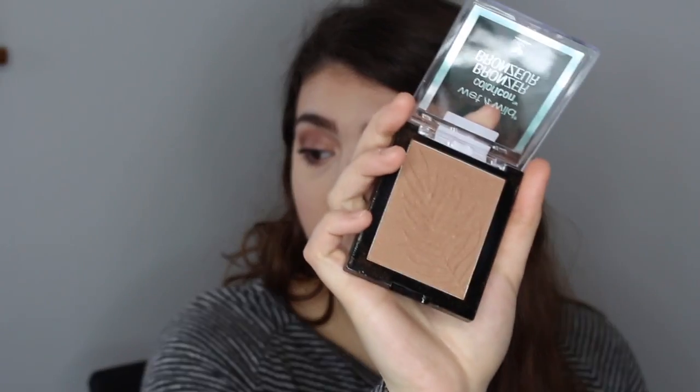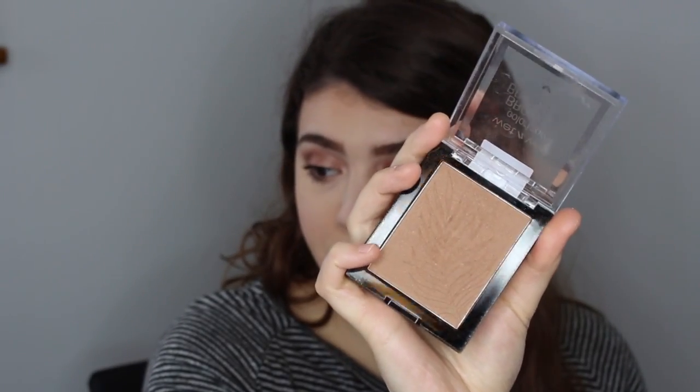Next, I'll be going to face products, and you guys know how much I've been loving this bronzer. This is the Wet n Wild Color Icon Bronzer in Sunset Strip Tease. How beautiful this bronzer is. It glides so nicely on the skin. This is so good for fair skin tones, and this was only $5. Wet n Wild has really good, affordable products.